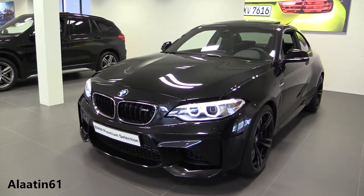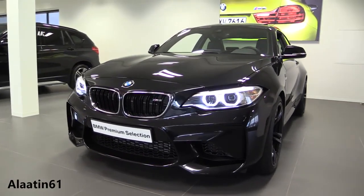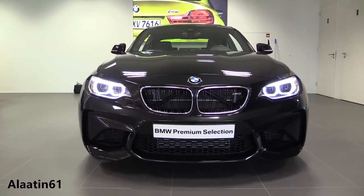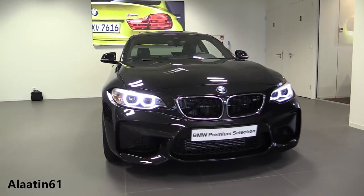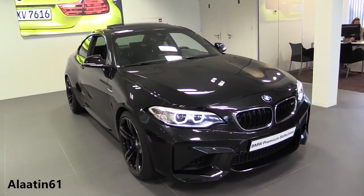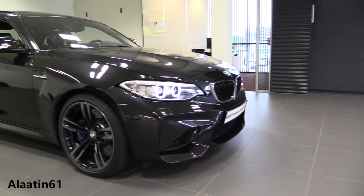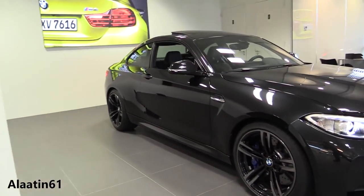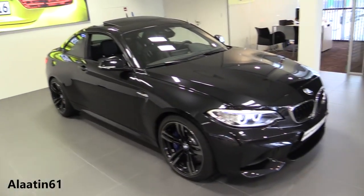This BMW M2 produces 370 horsepower. It's a rear-wheel drive car. It is the replacement of the BMW M1 next to it. It produces 465 Nm of torque. 0 to 62 in 4.3 seconds for the automatic, 4.5 for the manual. You can also buy it with a manual transmission, which is great.